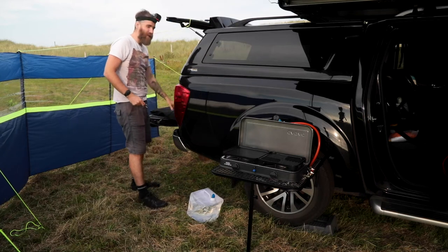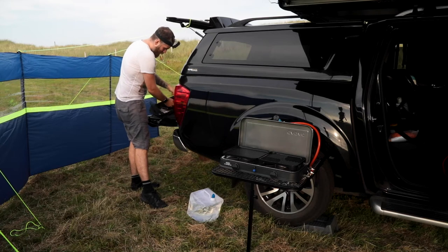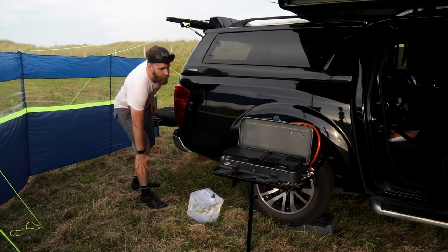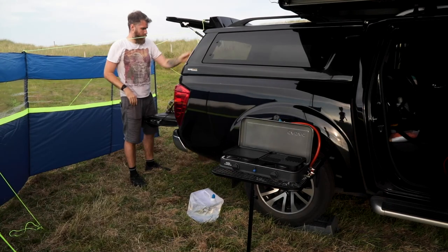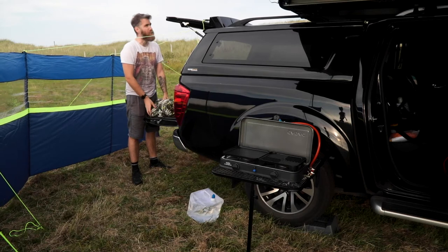I don't like losing things like that. I think I've probably got a little bit of OCD about those kinds of things. So we'll chuck them in there, and then at least they're safe and sound. So yeah, that's the stove set up. And I think now I'll see what else I can get out of the truck. The good news is, I can't feel the wind, which is awesome.